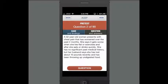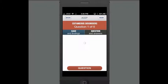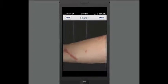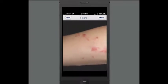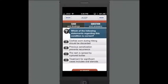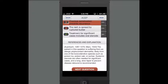A couple other features, let's kind of go through and see if we can find a question that has some images. Let's go ahead and pick cutaneous disorders. Here we go, figure. When you look at the figure, you can zoom in on the figure and get a little bit more detail, and this allows you to get a closer look at whatever lesions they are referring to within the question stem. Again, we'll pick a random answer here. Again, we're wrong. 27%. So we were sort of in that 24% that chose incorrectly. And again, it gives you references and explanations here.